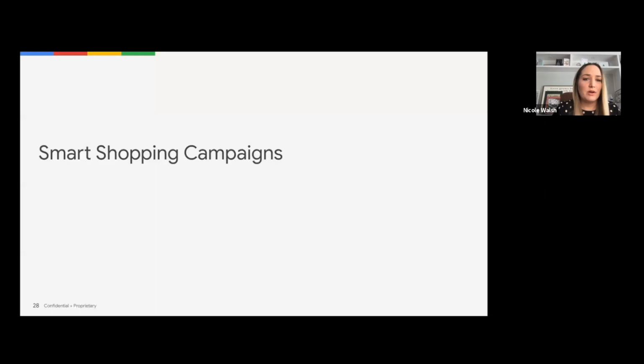So earlier we spoke about how important it is to be nimble, especially in this time where things are really changing day by day and hour by hour, and ensuring that you have a strategy to help you capture demand in a dynamic way using smarter automation that can make actionable sense of the data and signals in real time at scale.